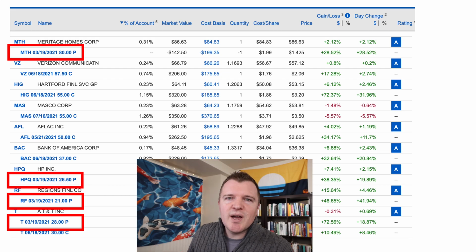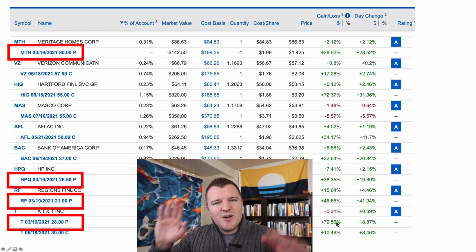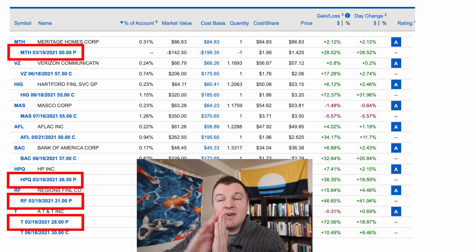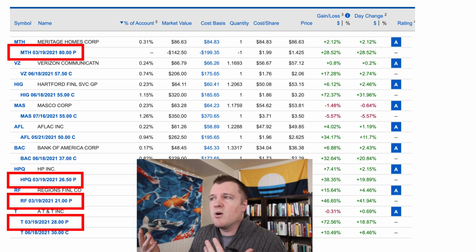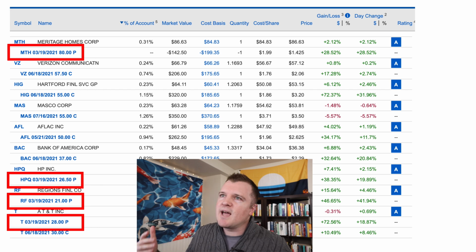So with the options contracts, let's just look at what I've achieved in the last week. Look at all this green. So I've entered most of these positions in the last week or two, and up 28%, up 73%, up 46%, up 72%. It's going really well. Now, with options, you can gain a lot, but you can also lose a lot. So I've got to watch these very carefully because, especially when buying call contracts, you can lose 100% of your investment. Whereas if you bought the stock outright, that's not what would happen.